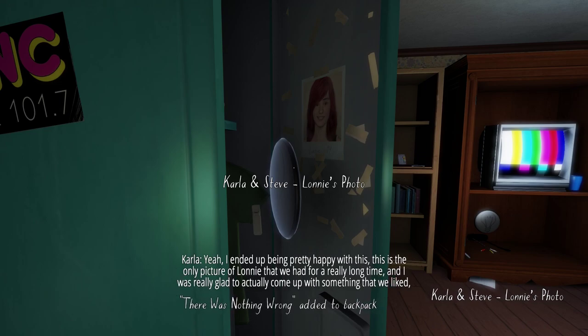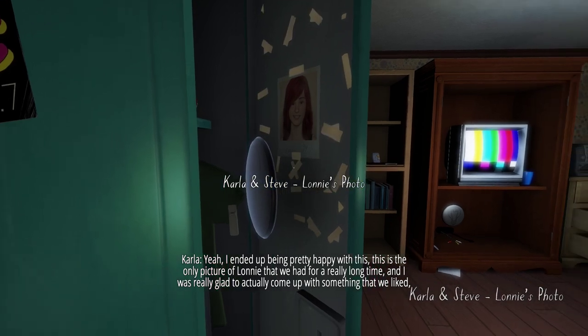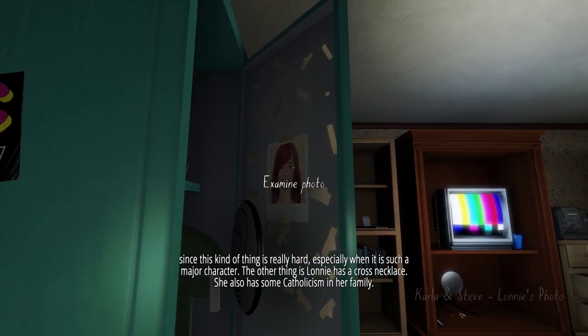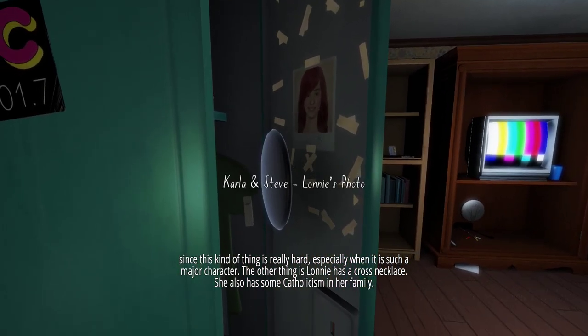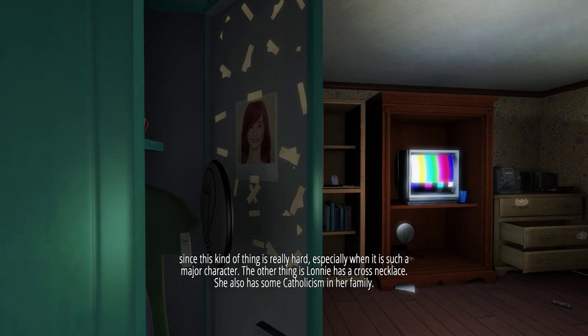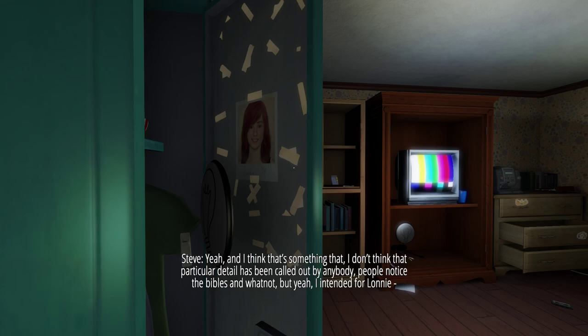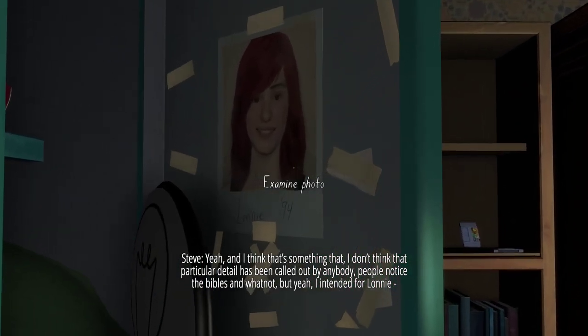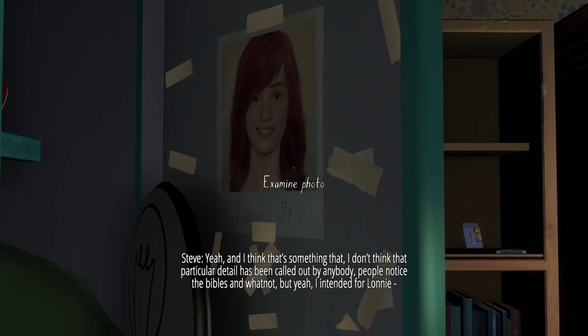Yeah, I ended up being pretty happy with this. This is the only picture of Lonnie that we had for a really long time. And I was really glad to actually come up with something that we liked, since this kind of thing is really hard, especially when it is such a major character. The other thing is, Lonnie has a cross necklace. She also has some Catholicism in her family. Yeah, and I don't think that particular detail has been called out by anybody. Exactly. People notice, like, the Bibles and whatnot.